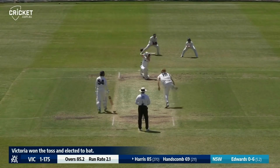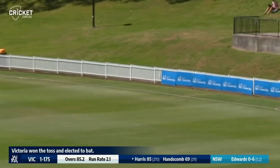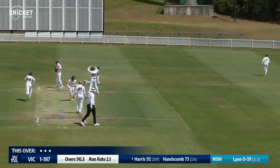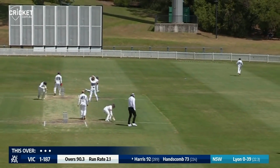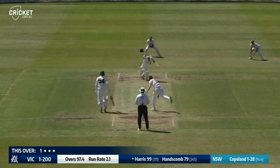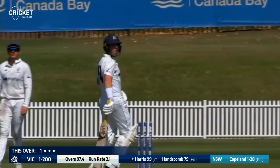Here's Edwards in, and that's driven beautifully by Harris. Over pitched by Edwards, who's bowling and getting that lovely loop, but a beautiful shot there by Harris. He knocks this one away into the deep, down towards the boundary for 4. Comes in around the wicket this time. Harris punches, he's going to come through for the quick single. There's a shy, the striker's in, it misses.